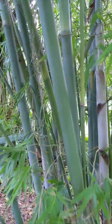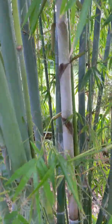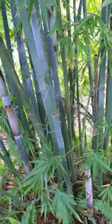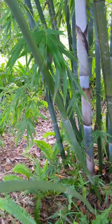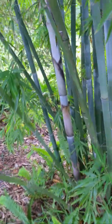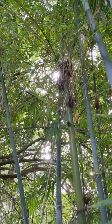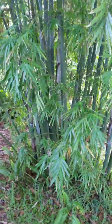And again, as the shoots just continue developing, it's got that nice white color to it. Again, somewhat semi-open clumper, not too bad. Again, all started from a single culm. And yep, there's our original one right here, coming down, kind of hanging out in the middle there. Again, beautiful bamboo.